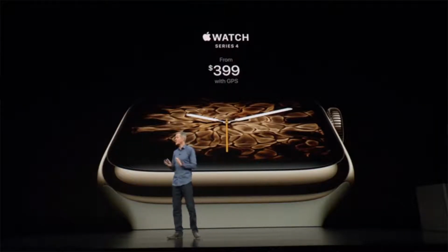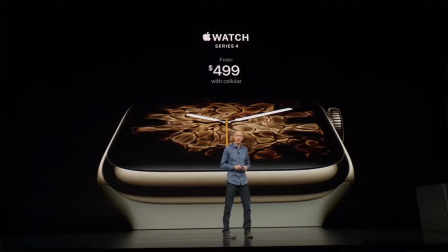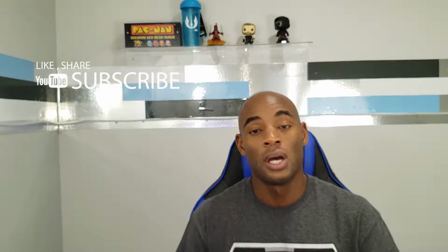All right, let's give you the release info for the Apple Watch Series 4. September 21st is when the Apple Watch is coming out, and it will start at $399 without LTE and $499 with the LTE in it. So if you want to leave your phone at home, you have to shell out $500 for the Apple Watch Series 4. That's a pretty steep price, even at the $400 mark for the non-LTE model. That is pretty steep as well. They also did announce that the Series 3 watch will be dropped to $279. All right. And Watch OS 5 will be launched on September 17th.